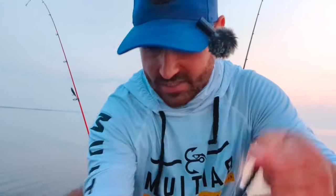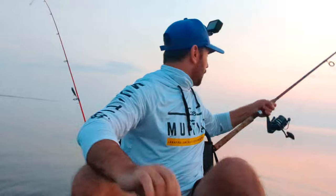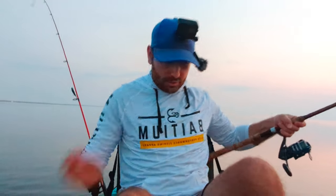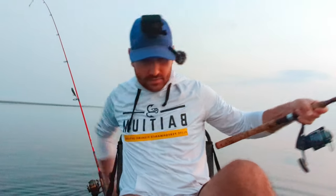I have to get the anchor and bring him to the shore, guys, because that's a giant fish. I don't know what it is, but that is a big fish. Holy cow. All right, I'll try to bring him to the shore, guys. That's a big fish. Good sake. It's gonna tip the kayak.